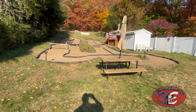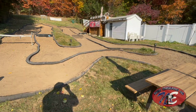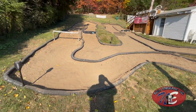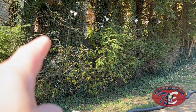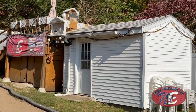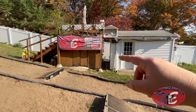On to my pride and joy. You guys might have seen this before. This has been up here now for the second year. I've got a table in here with an umbrella for spectators that want to hang out. This is my track. Got some solar lights to kind of light it up at night. Lights that are on flag poles brighten this up at night. And also in my shed here, I've got some lights. You can see my shed here with the deck.